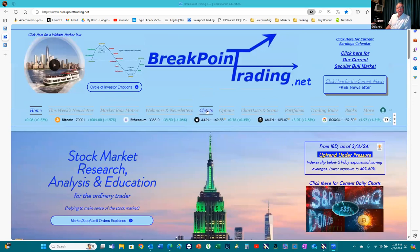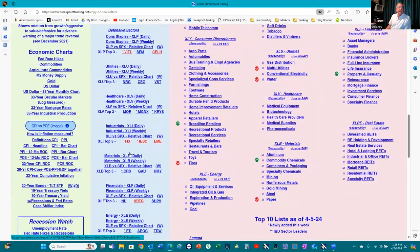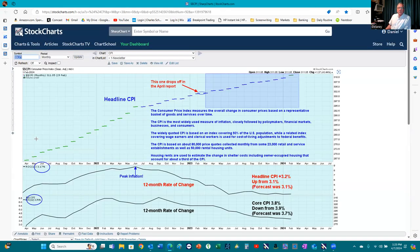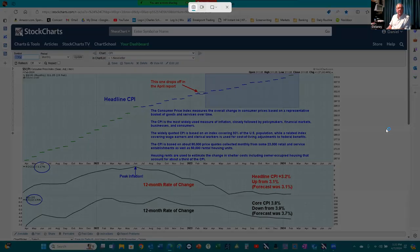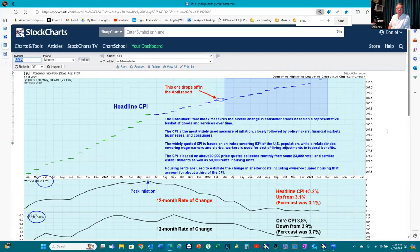So let's talk about CPI. The first one we'll look at is the CPI report, headline CPI. And this shows you the 12-month base effect. Let me make it a little bigger. All right, so you can see I've already moved this 12-month window to the right. So this is where we're going to report on Wednesday. What you'll see is the one that drops off is a very small one.